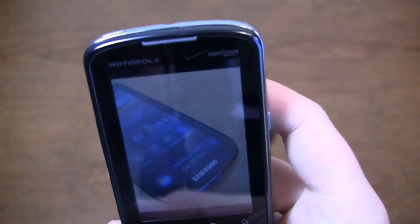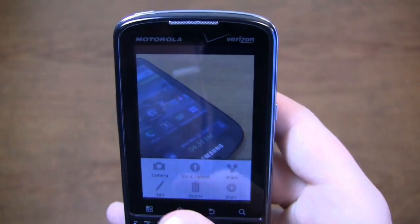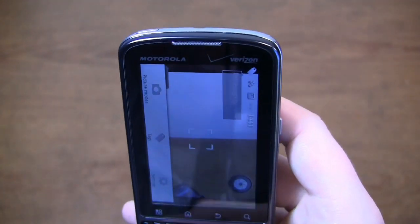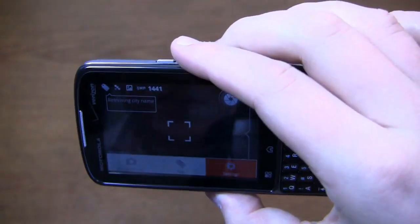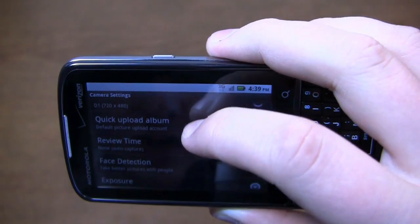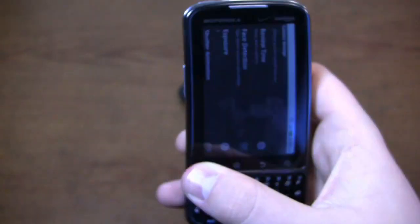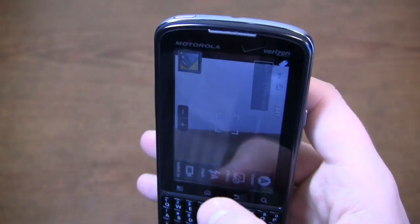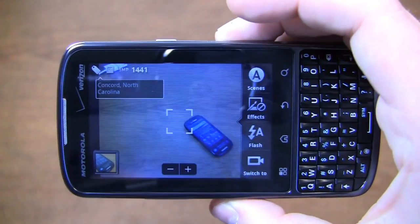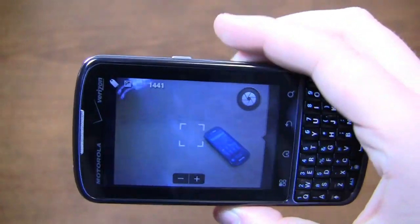The iPhone 4, I was more pleased with the G2, the MyTouch 4G, and a couple others. So I just wasn't pleased with the camera, but in terms of settings, you can of course share and edit, do some minor editing. But let's see just out of the box here what settings you have. You have your typical picture resolution, your video, if you want to upload, do a quick upload, review time, and then let's jump back out and see side you have your scenes, your effects, your flash, and then you can switch to the video camera if you want to use it all of a sudden.